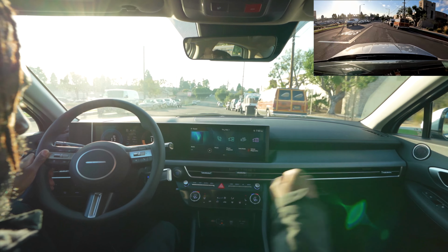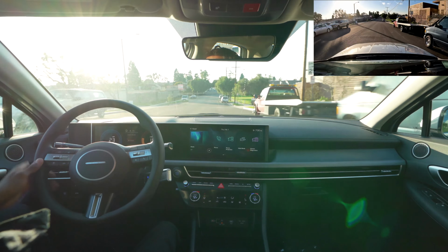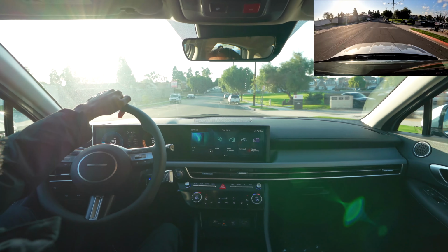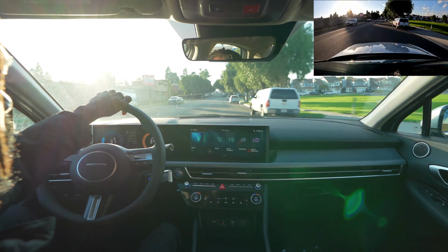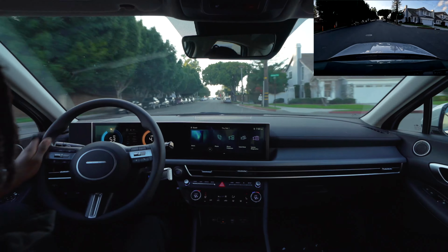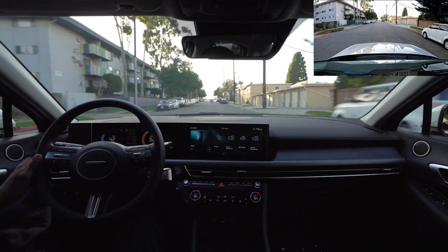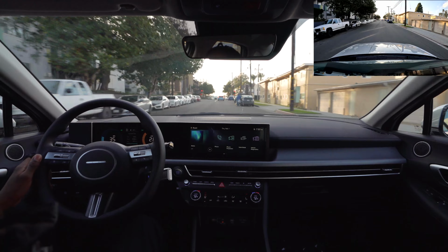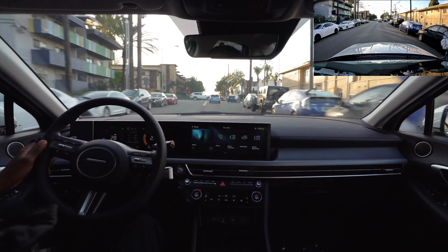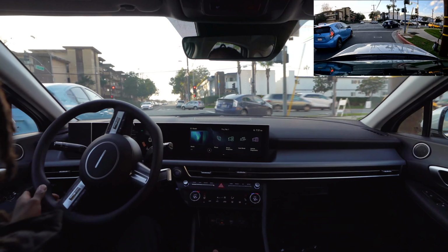I feel like we have a little space here, so I'm gonna give it a little gas. Let's go to sport mode. I'm gonna push it a little bit. Definitely hear the engine revving. Now, of course, it's not the fastest car in the world, obviously, but that was a nice little pickup. All right, going back into normal mode.